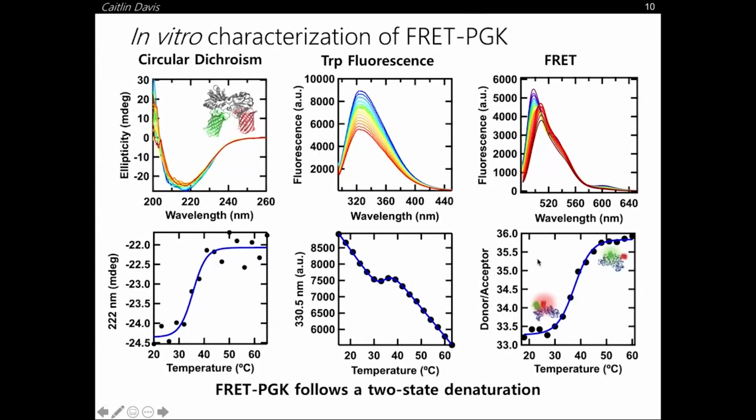And we monitor this by plotting the donor over acceptor ratio, or the green over the red signal. So when the protein is folded, we have more red in this ratio, so we have a lower D over A value. And when it unfolds, we have more green. So we again see this transition between 30 and 40 degrees. And if we fit this to an equation, we can get a melting temperature of around 35 degrees, which is where this midpoint of the reaction is.